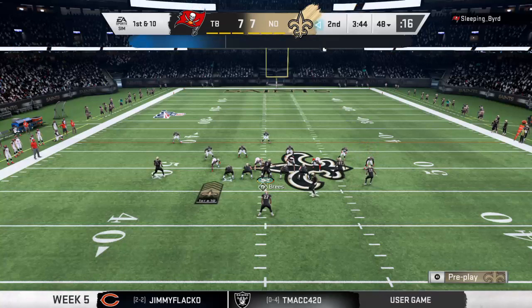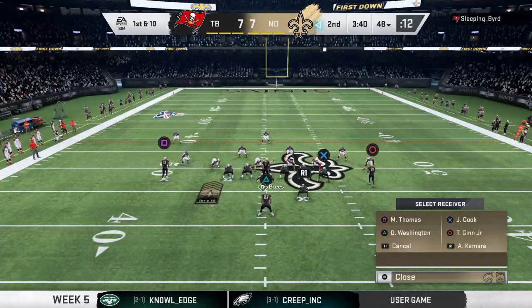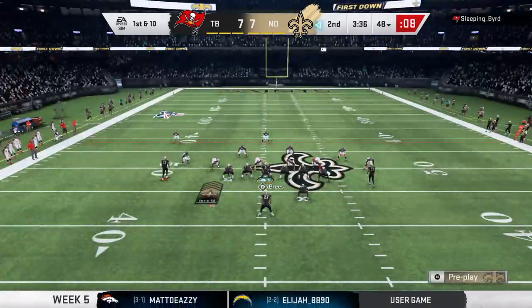Two draw quarters. Check. Crunch. Crunch. Crunch. Check. Easy. Opposite. Opposite. Opposite. Buzz. Buzz.